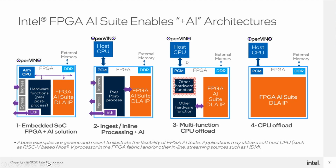And I haven't talked too much about how things flow into this from a software standpoint. There's this logo here, OpenVINO. OpenVINO is an open source project that Intel's been behind. Maybe you've heard of it. It's been around for 5+ years. And it's used quite a bit to run deep learning inference on CPUs, whether it's Intel CPUs or, given that it's an open source project, ARM CPUs as well.